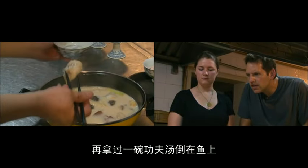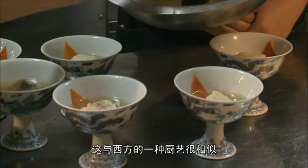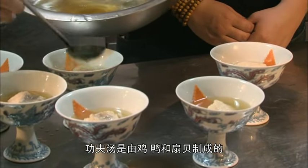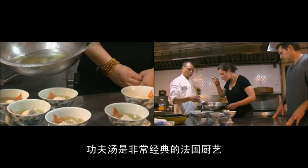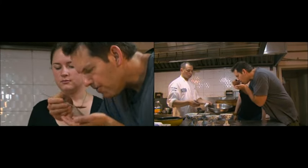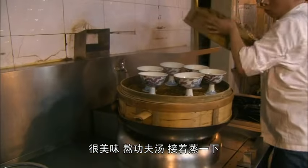And then after that, he took a consomme and he poured consomme over the fish. Sort of a Western technique in my upbringing of clarifying the stock. It was duck and chicken and scallops. You know, basically see-through. Consomme is a very classic French technique. It's very nice, really clean. Oh, it's beautiful. Consomme. And steamed this.